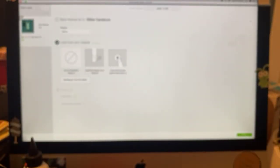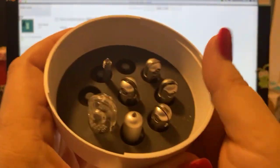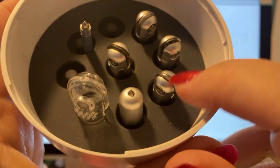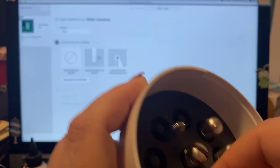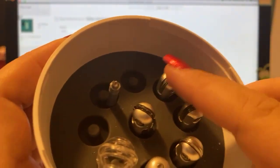There are many tips. I'm going to show you the ones that I have. So, this is a perforation one. This one is the double scoring wheel. This one is the wavy blade. This one's the engraving one. It's very sharp. We're going to show you that another time too. And this is the single scoring wheel.